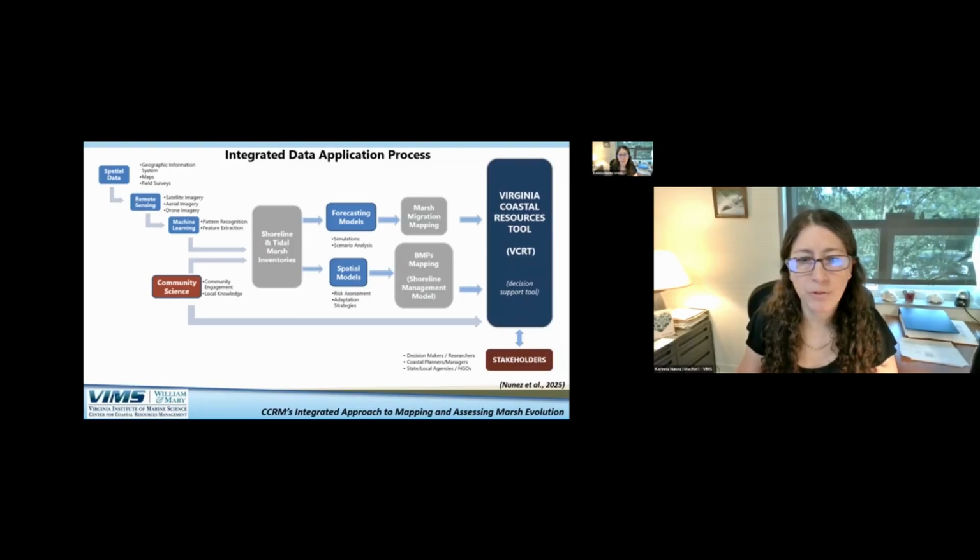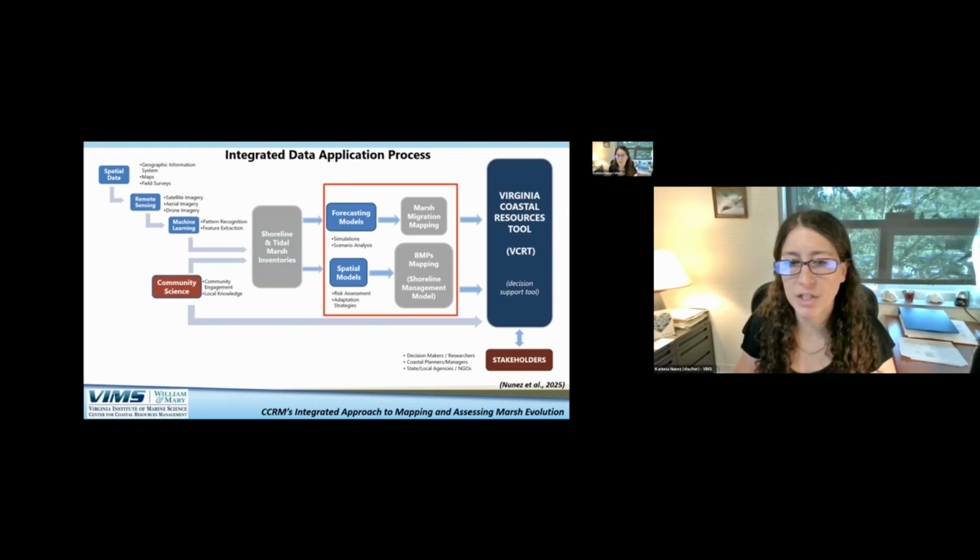Here you can see the workflow. Our approach integrates spatial data, machine learning, and also community science to produce enhanced shoreline and tidal marsh inventories. These inventories are the base for modeling risk assessment, scenario analysis, and the development of adaptation strategies.